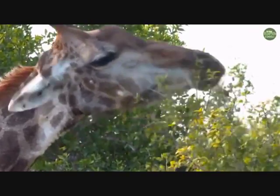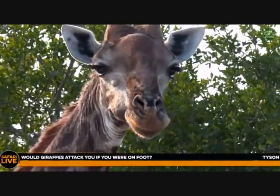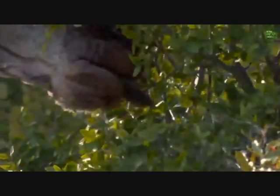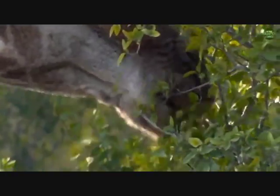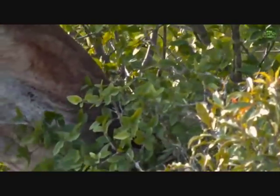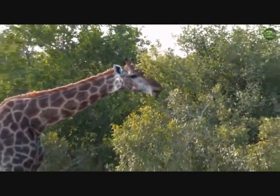Now, Tyson, you've asked if I think that the giraffe would be happy with me if I was on foot. It depends how close you got to them, and I suppose it depends how many times these giraffes have seen people on foot that would be able to sort of give the answer to that question. I think if I were to get out the car now, they would run away from me. They'd get a fright. But maybe if they saw me coming from a few hundred meters away, because giraffe have got very good eyesight, so that you can very rarely hide from a giraffe or sneak up to a giraffe, they would spot me. And maybe if I sat down in the grass, they'd actually be quite curious of me and come a little bit closer.